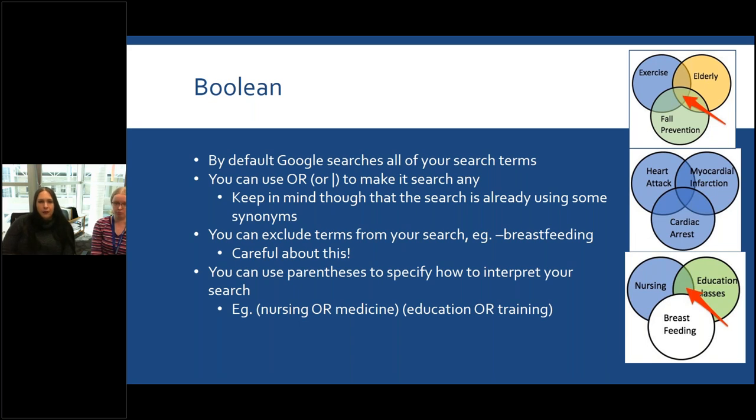So by default, Google search will search for all your search terms and it'll try to put them together with ands. You can use ors by typing in or in capital letters or using the pipe or bar symbol, which is that one that's above your slash on the keyboard there. And so if you were searching with that, you would put word, no space, bar, and then the other word. And that's really only relevant if you're doing hugely long search strings. You probably won't need it, and just using or will be fine.